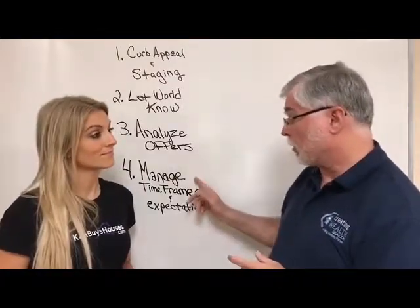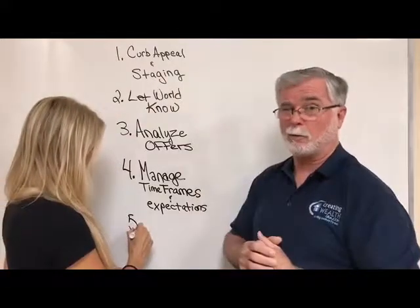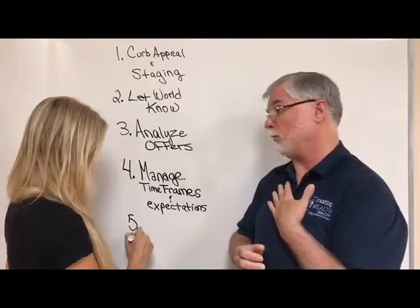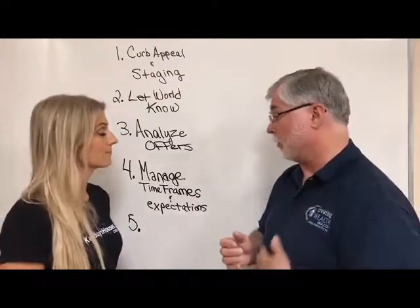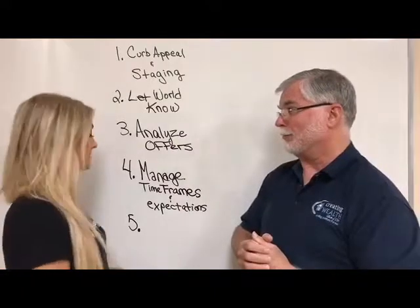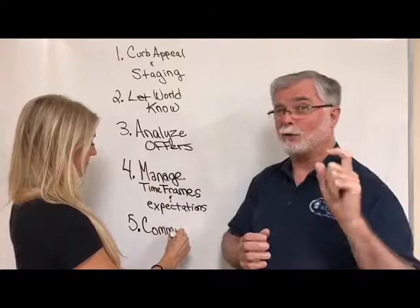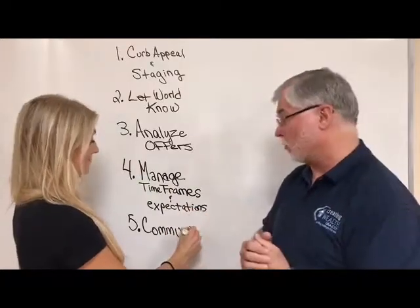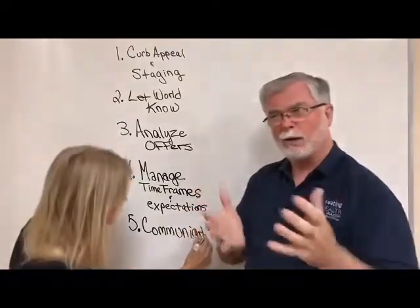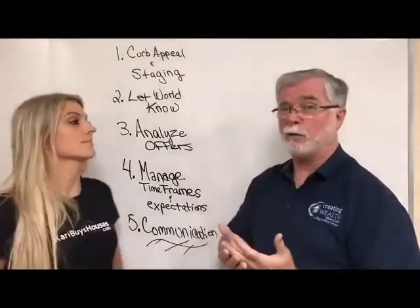So managing time frames and expectations. I expect them to live up to their end of the bargain, just as I intend to live up to our end of the bargain. And last but not least, communication. Always such a big one, because communication equals cashed checks. That's really what it boils down to. And in a closing, just like on the buying side, you've got a lot of different parties involved.